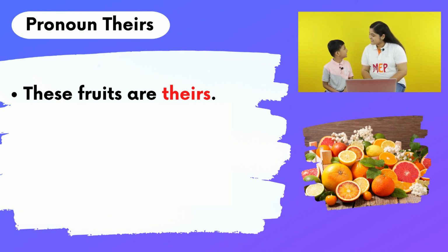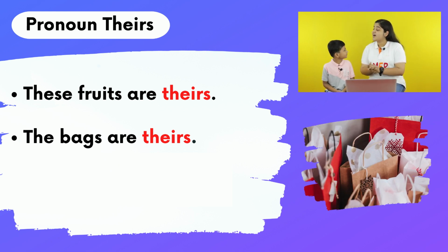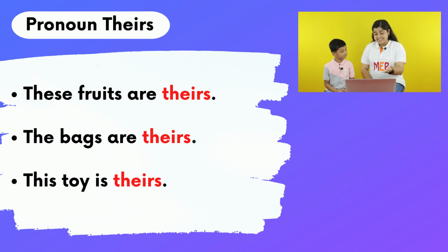Oh, now I understood. So Rudy, read the second example. The bags are theirs. Correct. So again in the sentence, pronoun theirs is a possessive pronoun which tells us that the bags belong to third person plural. Good. So Rudy, our last example is: this toy is theirs.